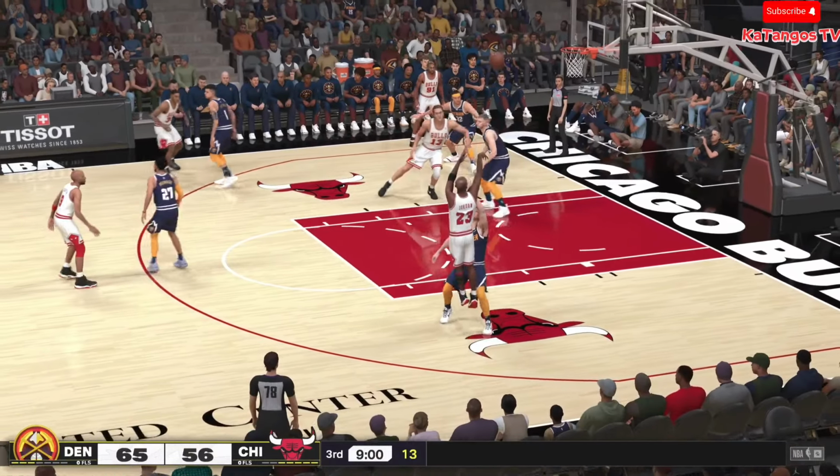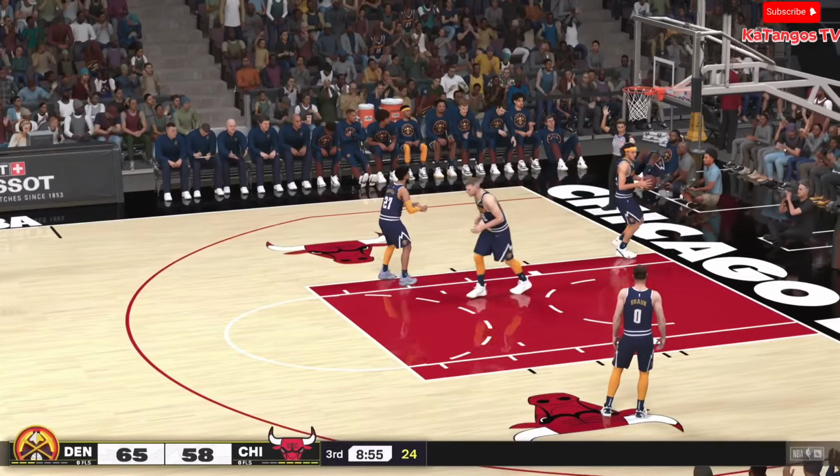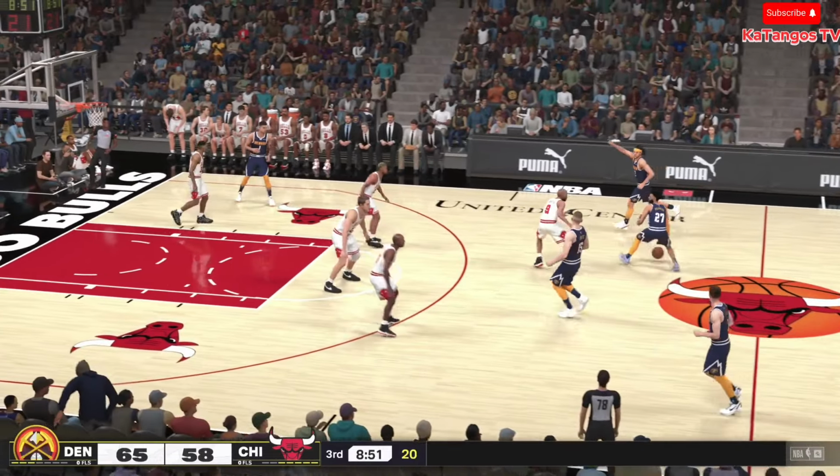Jordan, right side. That falls. Nice feed that time from Harper. Harper's got 6 assists in the game. Denver leading by 7.